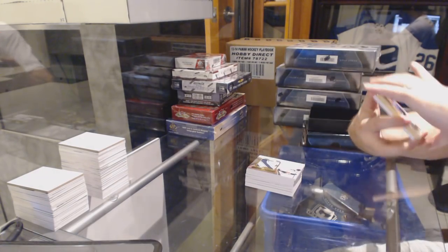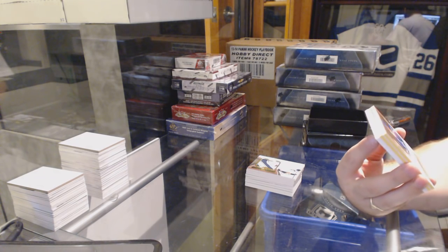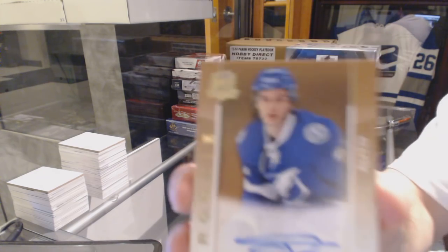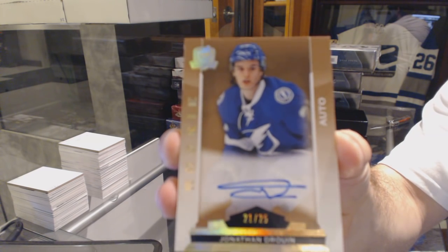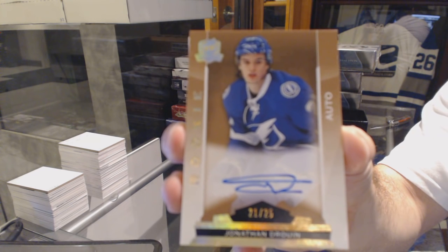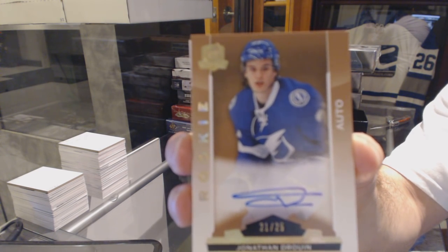Nice. For the Tampa Bay Lightning, numbered to 25, gold rookie patch auto, Jonathan Drouin. Gold rookie auto, number to 25, Jonathan Drouin.